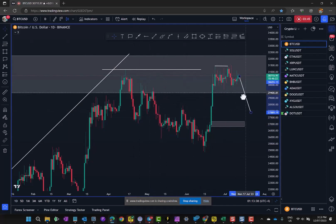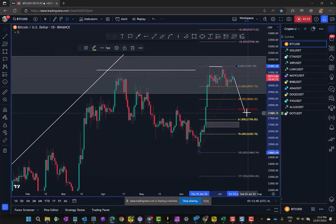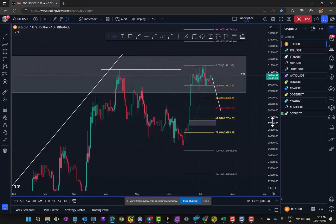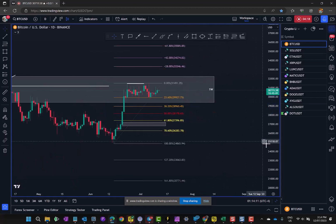Now, the other thing with this is to grab a fib from low to high, and that kind of coincides with this. I'm bullish Bitcoin, don't get me wrong, but I don't want to get involved up here. See this yellow zone, 618 786, and it coincides with this 4-hour accumulation range that I've drawn up here. So a pullback down in here could get me interested to buy.